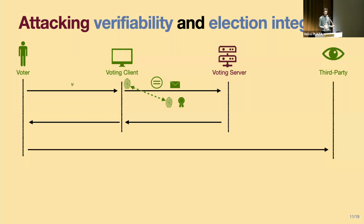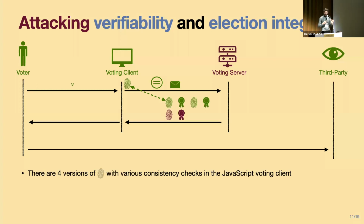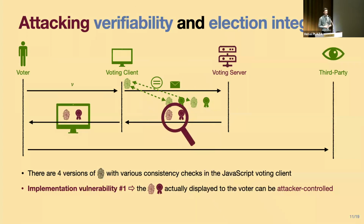Indeed, there is such a check in the JavaScript program to make sure the receipt matches. But to be honest, it's quite a mess because there are at least 4 different receipts handled by the voting client. And there are many different consistency checks, but they're flawed because in that mess, we found a way for a malicious voting server to provide an attacker-controlled receipt that is going to be displayed to the voter. And the voting client is not complaining, it will just proceed and show this fake receipt to the voter.